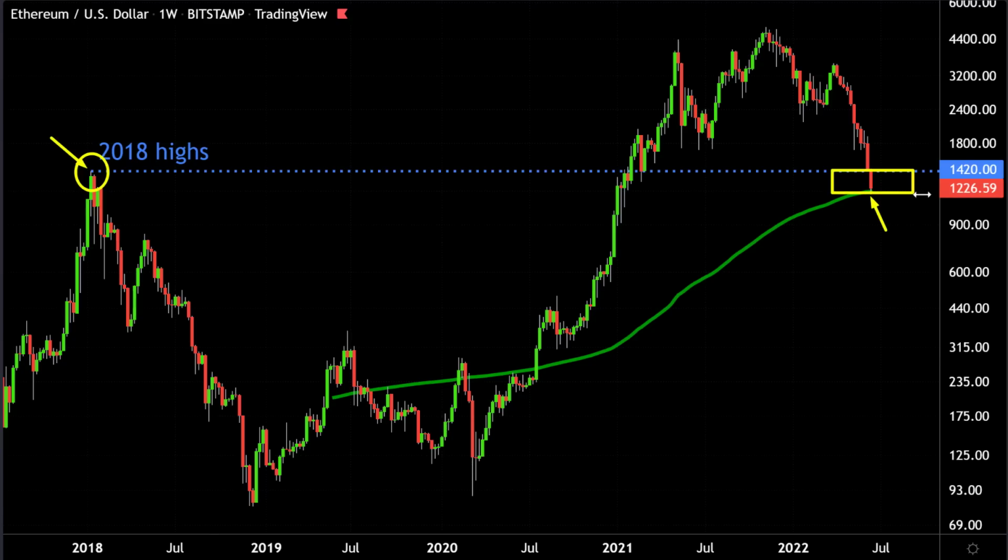Let's see what happens in the coming days and weeks. Will these levels hold on Ethereum or not? Again, the 200 weekly and the 2018 highs. Key support levels on Ethereum being tested as we speak. History is being made here on Ethereum. Let's wait and see what happens in the coming days and weeks.